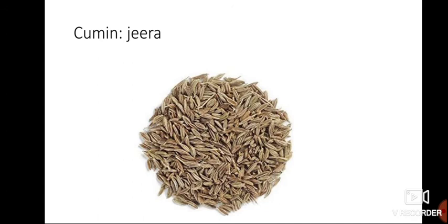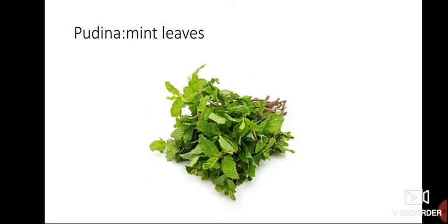Cumin or jeeragam in our local language. This spice is usually used for garnishing food items. Pudina or mint leaves. This is a herbal plant used for cooking.